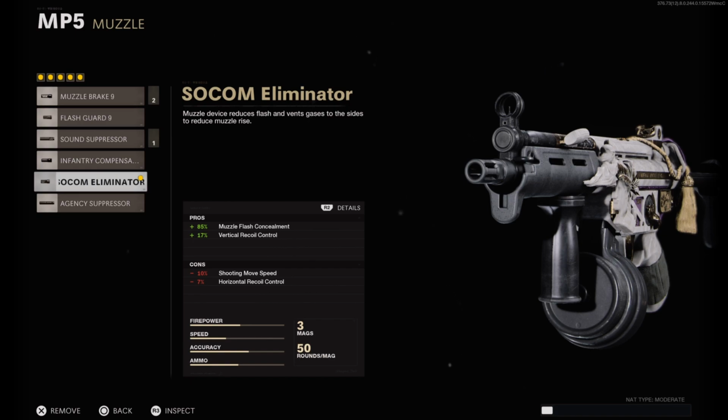Now we get a negative 10% in the shooting move speed, which honestly isn't the biggest thing, but again, like I said, we got a negative 30% in the shooting move speed from the AK-74U Spetsnaz grip. So a negative 10% is nowhere near that. And then the negative 7% again isn't really too massive. It is over 5%, so it is noticeable, but again, we will have attachments to counter that.